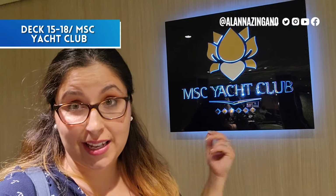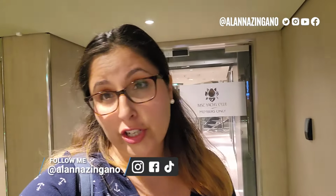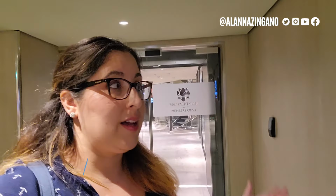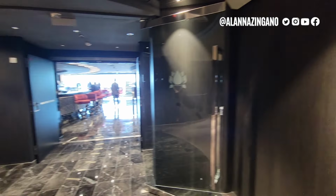Now here on deck 15 up to deck number 18 is actually the MSC Yacht Club. So each floor will have different areas of the venue, from the restaurant to the lounge. We'll take you on inside and show you all that the MSC Yacht Club has to offer as well. You do have to use your key card to enter into this area, as this is the separate area for them, with the different lounge and different areas for all of the Yacht Club guests to enjoy.